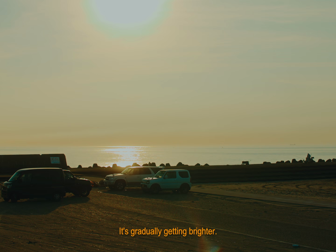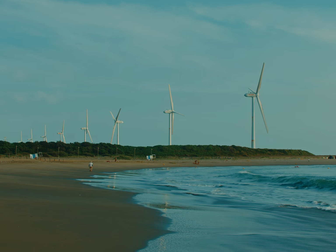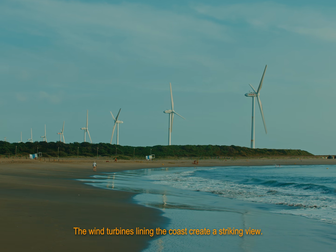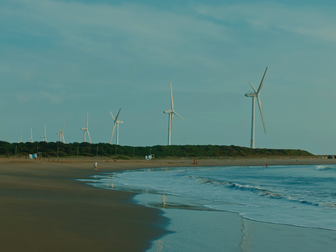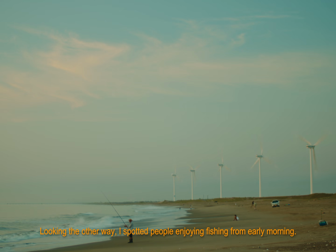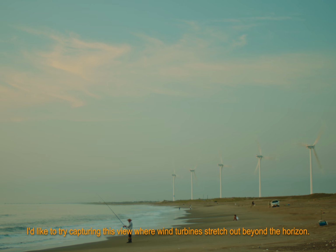It's gradually getting brighter. The wind turbines lining the coast create a striking view. Looking the other way, I spotted people enjoying fishing from early morning. I like to try capturing this view where wind turbines stretch out beyond the horizon.